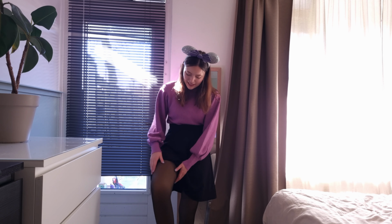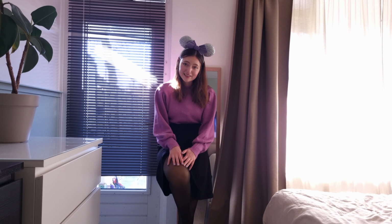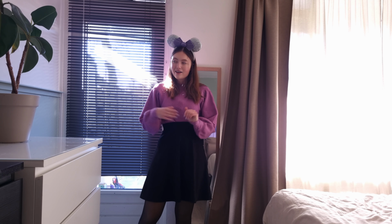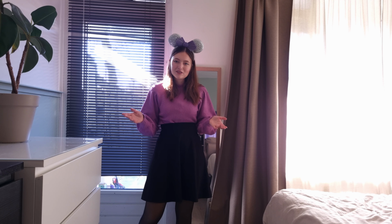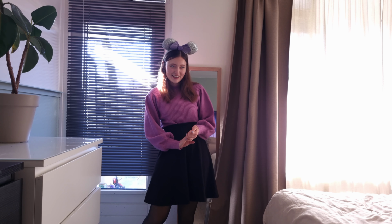I'm also wearing this legging, which is the best legging ever when it's winter because it is fleece on the inside. I saw this legging on TikTok so many times and I always thought it was a scam, it wouldn't be that good. But then I eventually caved in and got it.